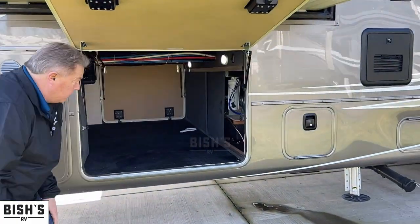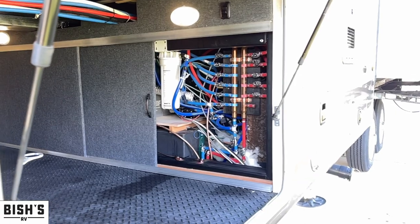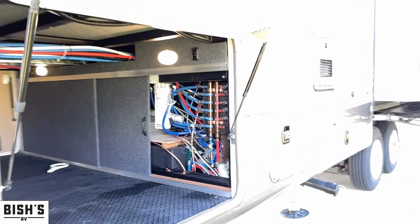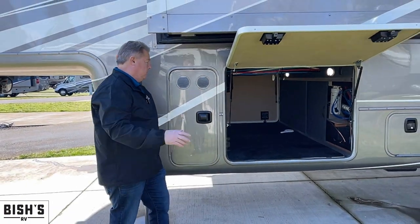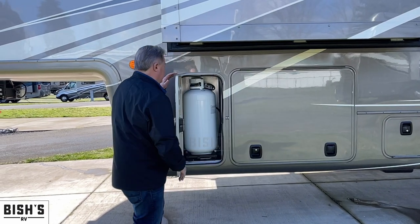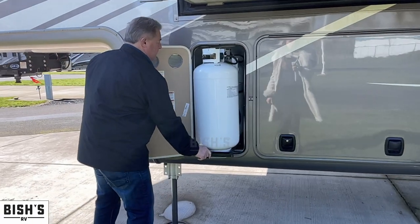Again, got to show the famous copper manifold system, the full house filtration system, and how the heat ducts blow right on the water manifold so we don't have freezing water or frozen water when we get up in the morning on those cold mornings. Two big 40-pound propane tanks on a slide-out tray.